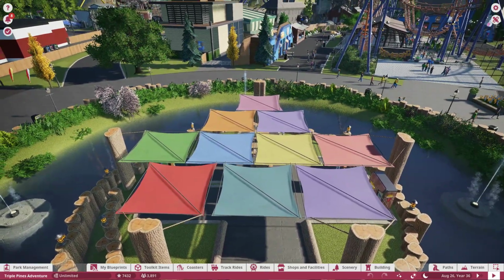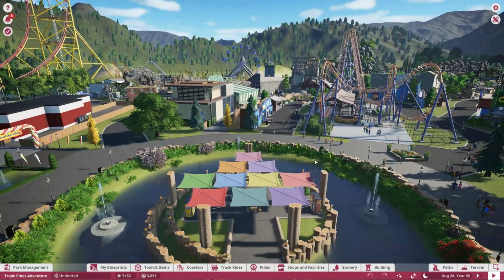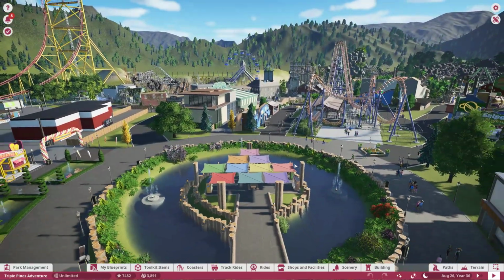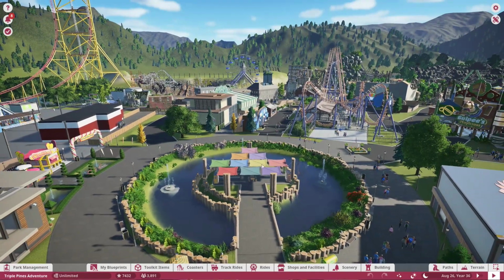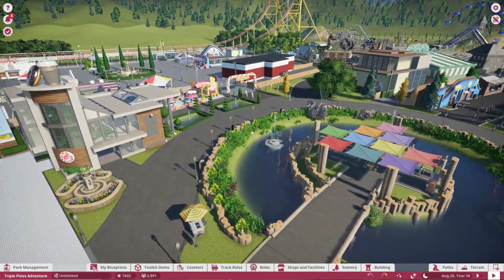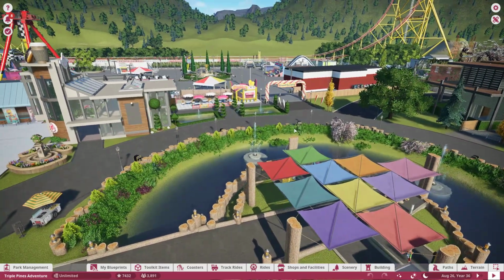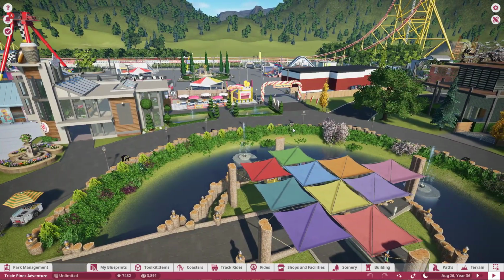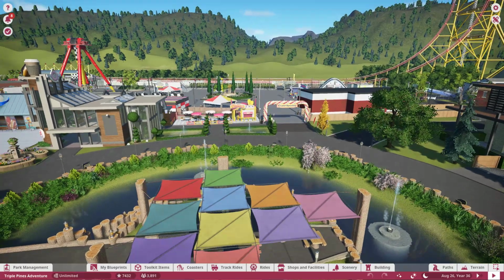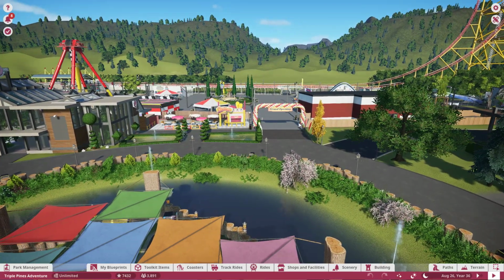Now my computer's being dumb. It keeps skipping every like 3 seconds. It like freezes. When I bought this computer, everybody's like, oh yeah, the RTX 2060 Super is awesome. Yeah, well, not for Planet Coaster apparently. One day, maybe I'll get a 3080 or better. And a better CPU. But anyway, back to the park.